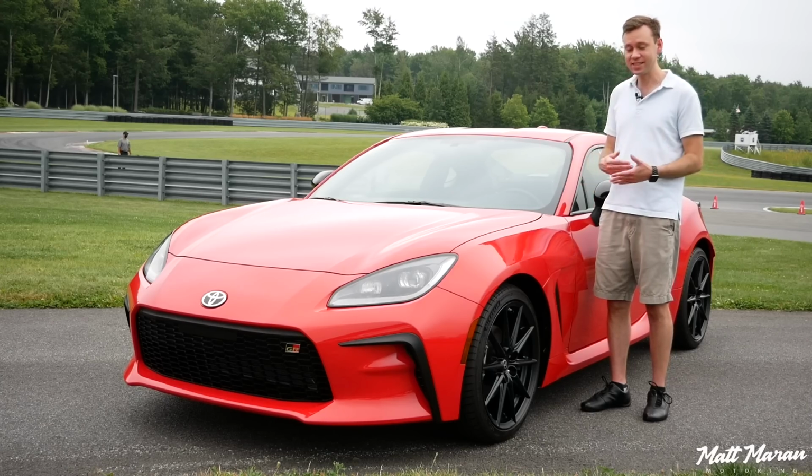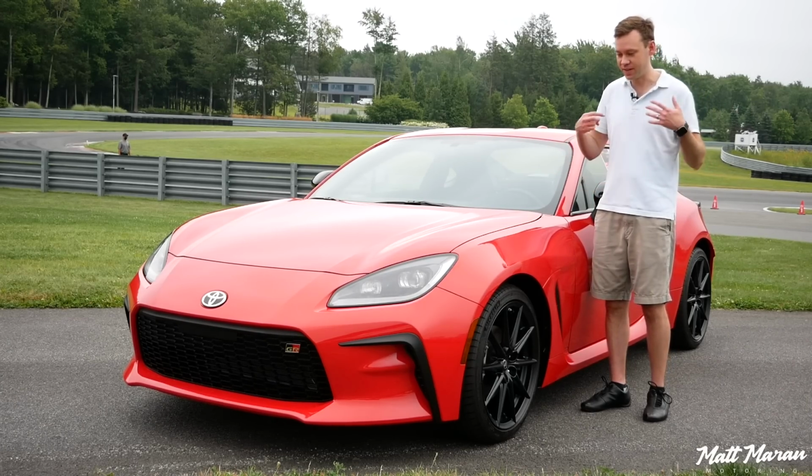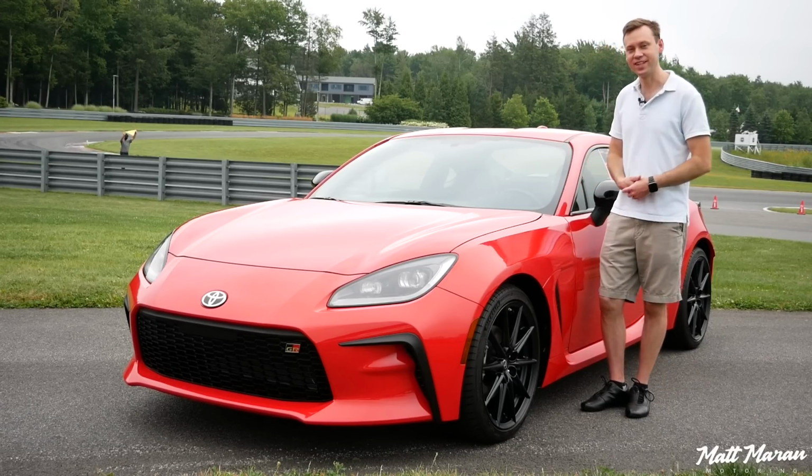But yeah, overall, I just think it's a really great evolution of the previous generation, and it makes it look more modern, a little bit more dramatic, and I think it's a really nice upgrade.